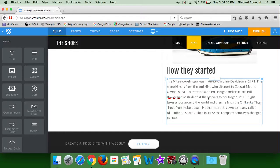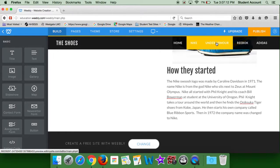Nike all started with Phil Knight and his coach Bill Bowerman, a student of the University of Oregon. Phil Knight takes a tour around the world, and then he finds the Onitsuka Tiger shoe from Kobe, Japan. He then started his own company called Blue Ribbon Sports. But then in 1972, the company name was changed to Nike. And that's how we still know them today.